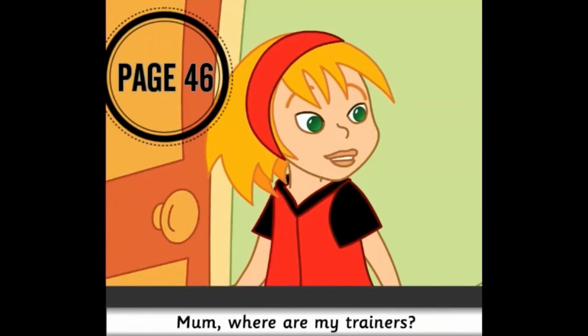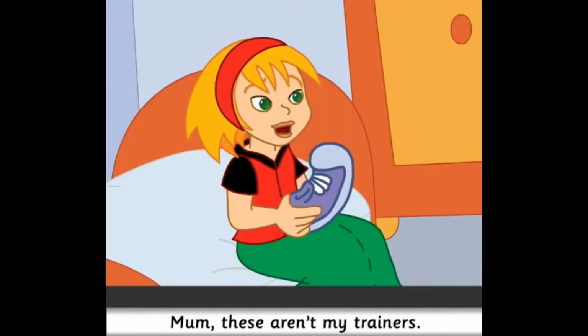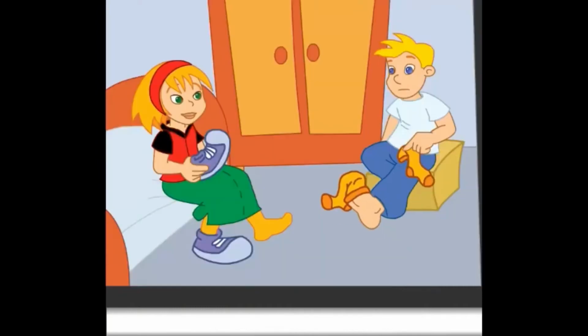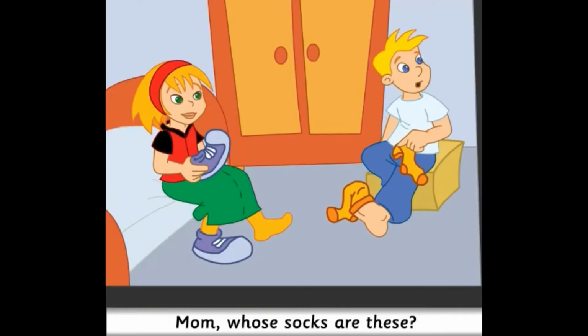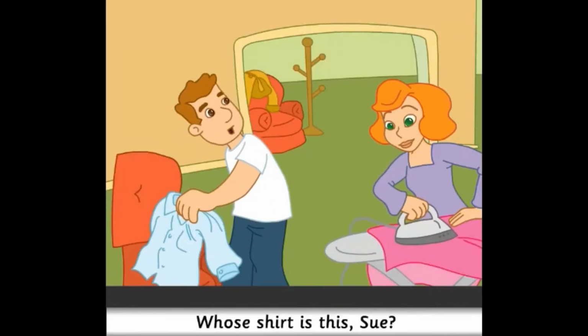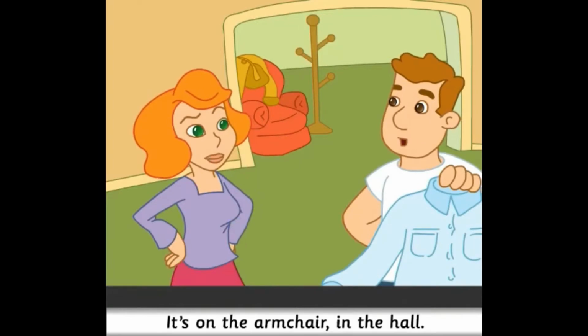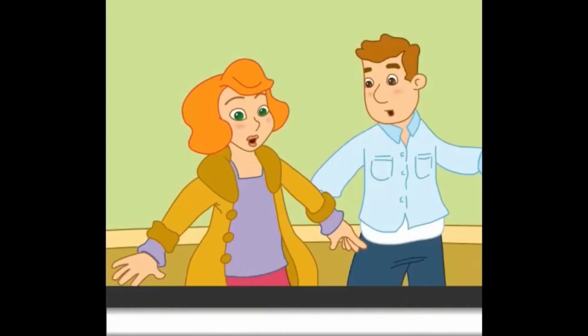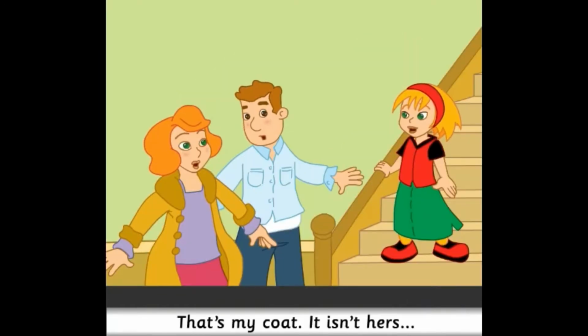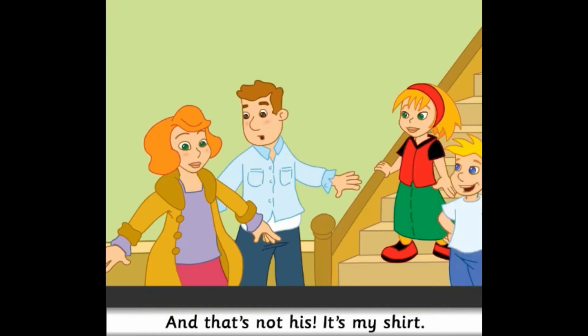Mum, where are my trainers? They're in the bedroom, in the box next to the bookcase. Mum, these aren't my trainers, they're Tony's. Mum, whose socks are these? They're mine. Whose shirt is this, Sue? It's yours, Bill. Now, where's my coat? It's on the armchair in the hall. That's my coat. It isn't hers. Oh dear. And that's not his, it's my shirt.